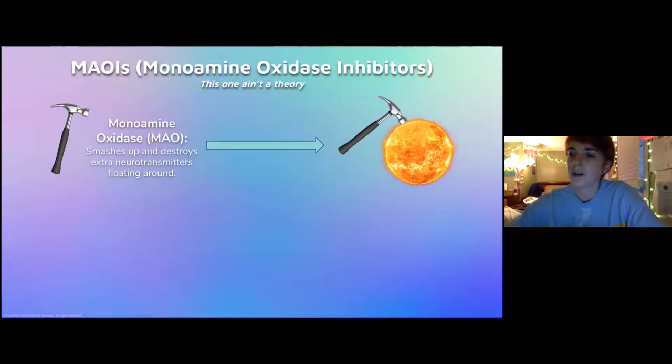Now, this is just looking at MAOs, and the question about SSRIs is a really good one, but I want to point out, also, I know it looks kind of like baby puked on my shirt, but it's just bleach. I found this in a box somewhere.